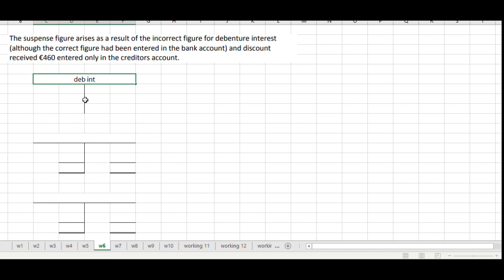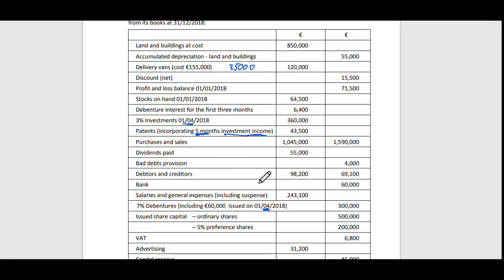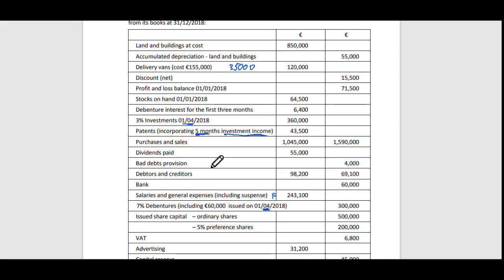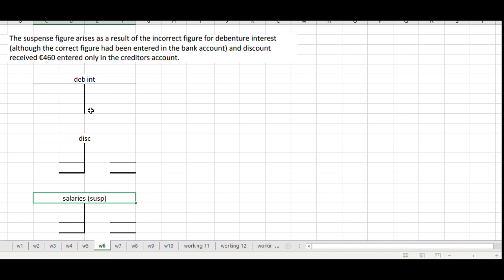So, debenture interest, we have discount received entered only in the creditor's account, so we must put it in the discount account. And we must look at the trial balance for the suspense, which here is salaries and general expenses. So the third account, salaries, and we'll call that suspense. We're going to fix that account. So put in your opening balances from the trial balance. Debenture interest, 6,400 debit. Discount, 15,500 credit. And salaries, 243,100 debit. So put those in.